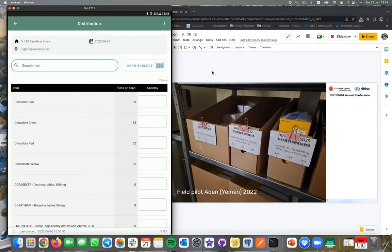Now for selecting the items, here it's only four items, so it's easy. We have also the cookies, but we're out of stock. If you have a long list, you have to scroll up and down. A clinic might have 50, 80 items. A hospital would have 300, maybe 500, up to 1,000 items. So it's very boring to scroll up and down.